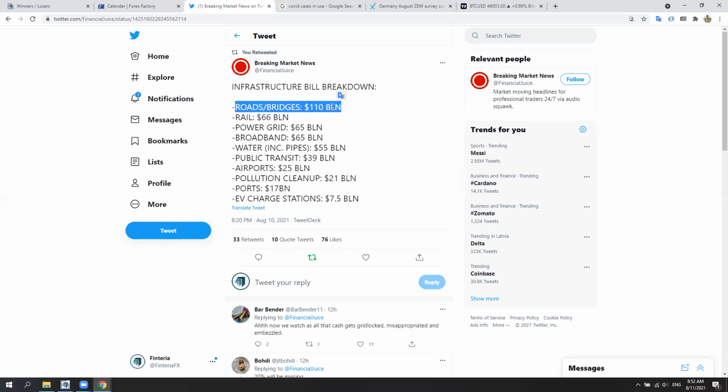So at the top, the highest spending is going to be on roads and bridges, 110 billion. Position number 2, rails, 66 billion. What else is very interesting is that the government is planning to build a lot of EV charge stations, and the planned budget is 7.5 billion. So I think this is quite huge. This is very beneficial for EV companies like Tesla and those who are switching to electric vehicles. So this was one of the important events of the previous day.